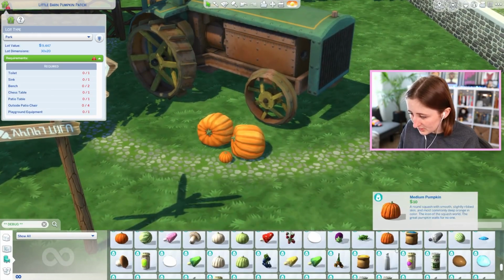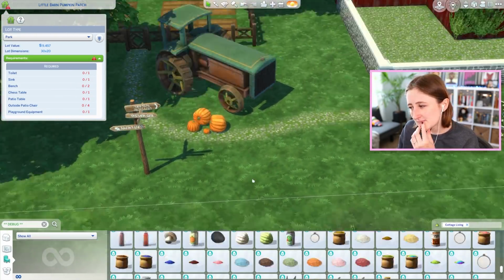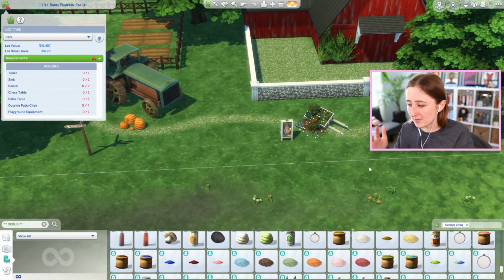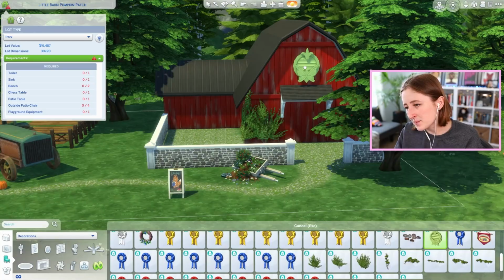I think what we'll be doing eventually is piling up a bunch of pumpkins as decorations, but I want to do some landscaping first and then add them in. I'm liking this concept though. Not that I've done anything to it. It's very empty still, but you get it. Can you see it? Can I pretend this is a sign?